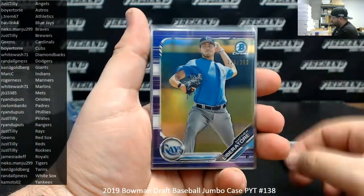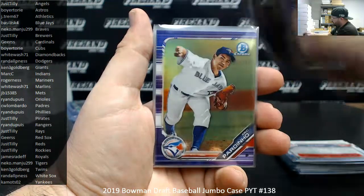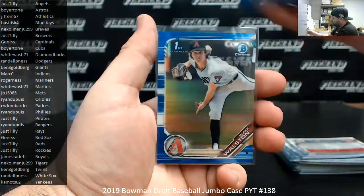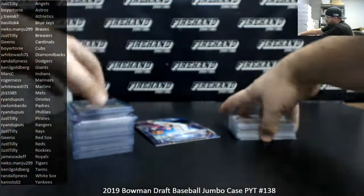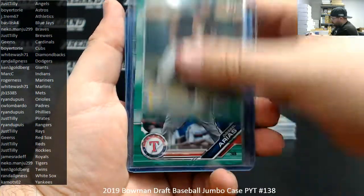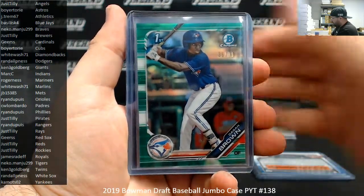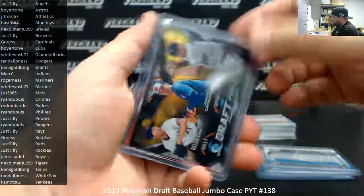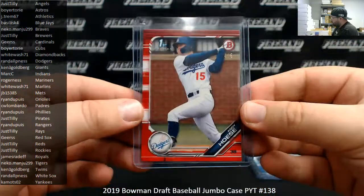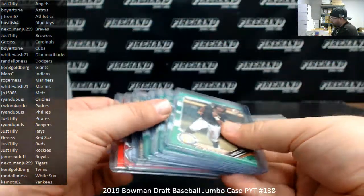Purple refractors, 250: Matthew Liberatore, Nick Lodolo, Alek Manoah, Owen Miller, Eric Pardinho. Blue refractors, 150: Vince Fernandez, Keone Cavaco, Bryson Stott, Blake Walston. Green paper to 99: Cal Mitchell, Diosbel Arias, Sean Gelof. Green refractors, 99: Deshawn Brown, Izzy Wilson. Gold draft progressions to 50: Pearson, Groshans, and Manoah, gold refractor. Red paper to 5, Cody Hose. We didn't have a sniff of orange this entire case.